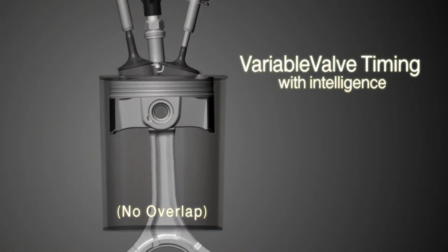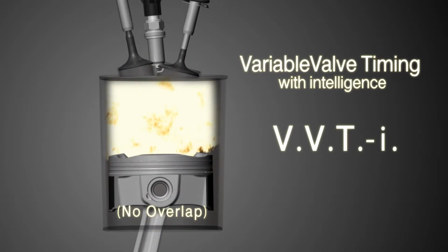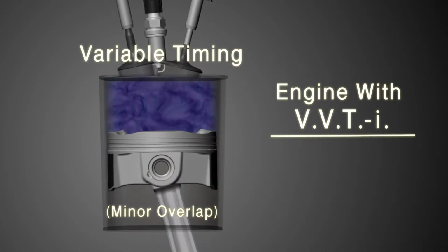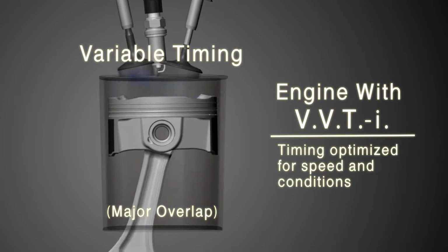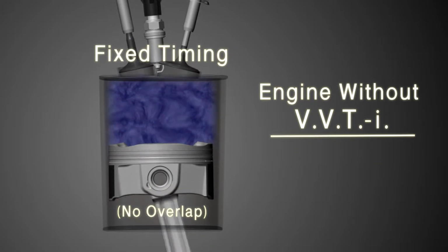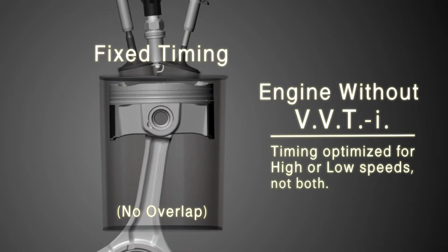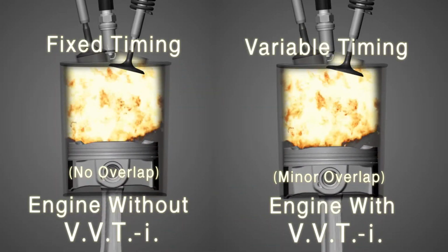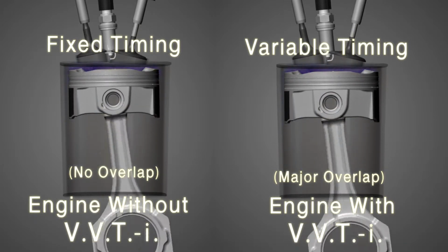Variable valve timing with intelligence, or VVTI, is one reason Toyota cars and trucks develop horsepower and torque across a broad RPM range, or power band. A computerized system changes the intake valve timing to optimize the engine's breathing depending on the conditions. Without VVTI, valve timing is fixed no matter how fast the engine is running. As a result, an engine that works well at high speeds won't perform as well at low speeds, and vice versa. With VVTI, intake valve timing is constantly adjusted, enabling the engine to perform well over a wide range of speeds.